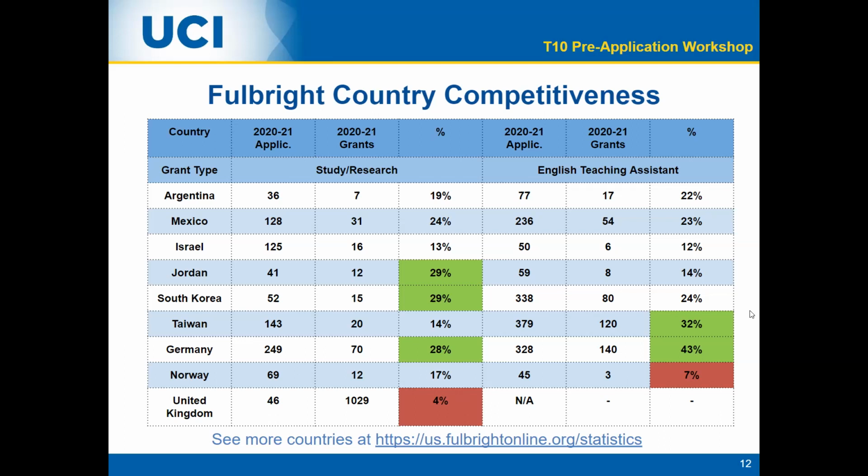And then, as I said, the English-speaking countries like the UK, Ireland, Canada, Australia, and New Zealand are more competitive, with acceptance rates below 10%, because you don't have to be able to speak another language. So if you do speak a second or third or fourth language, we do recommend applying to the countries where you speak that language because you could be a more competitive candidate.